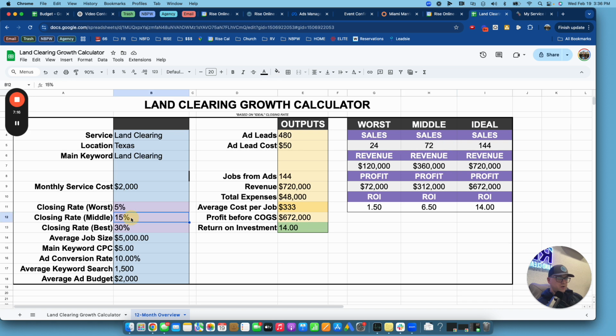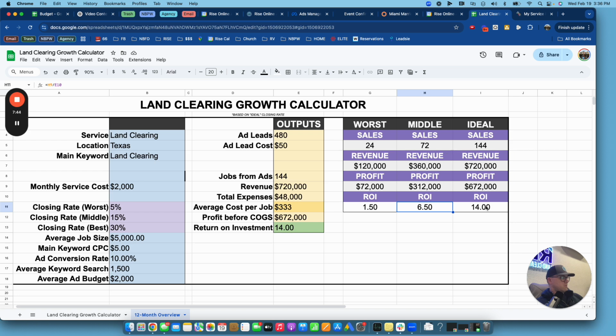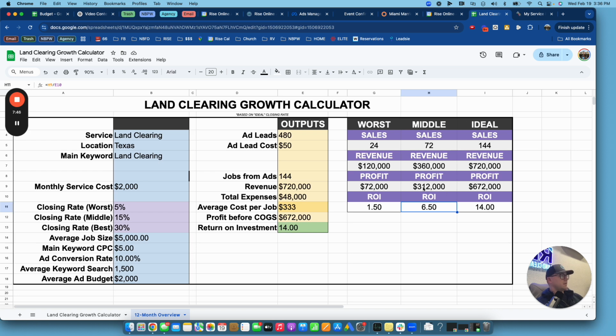Middle of the road, if you could only close 15%, then you're looking at 72 jobs out of the 480 leads. And so that's about a 6.5x return on your money. This is sort of the average across our company in terms of return on investment of money spent with us. Usually it's about 6 to 7x return. That's what we see.